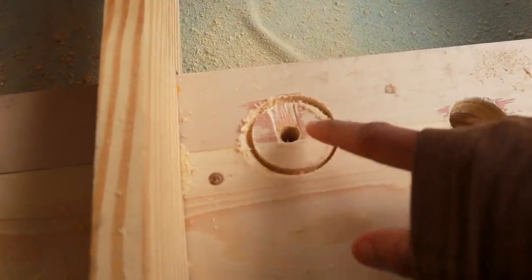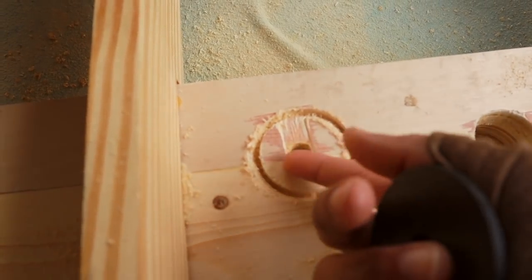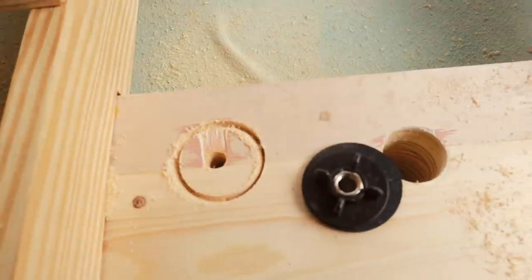Just realized that the hole top has to go all the way through to finish the hole. So I have to chisel out the depth that I need. All right, trial and error, that's what we do.